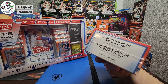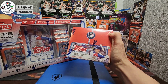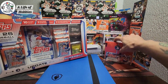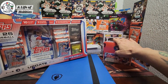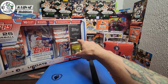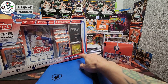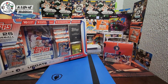There's a ton of packs in there, 20 packs, 14 cards per pack. That is 280 cards in that little box. We know the megas are, what, like 224, so this might be the largest single retail release that you can get as far as total number of cards goes. And of course, the super box is 10 packs, so 140 cards in there. Plus, it's got the exclusive oversize. Plus, it's got the foil pattern board, the silver pattern foil board, and it's got the enamel pin. I love these enamel pins. I collect them just as a little side piece, right?